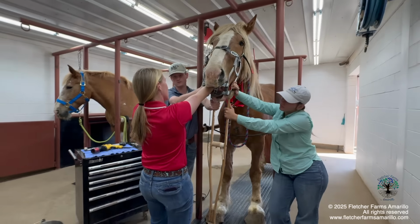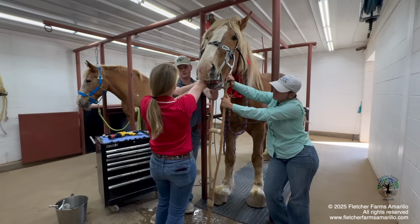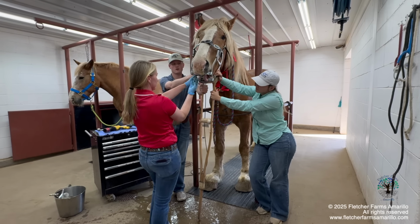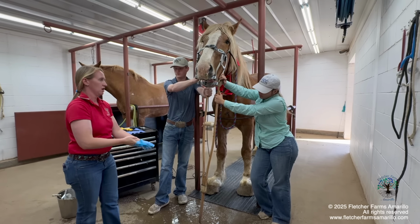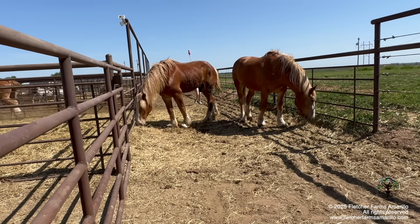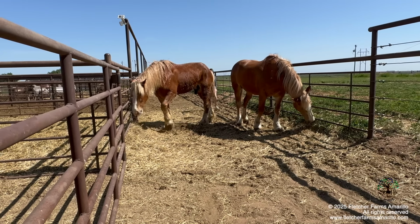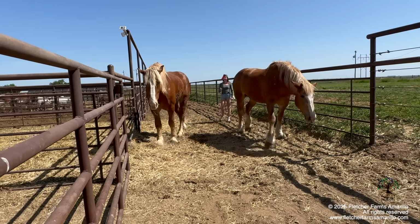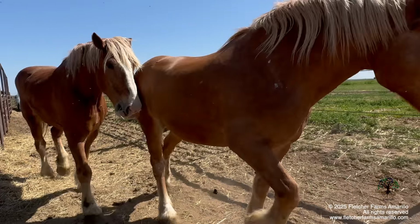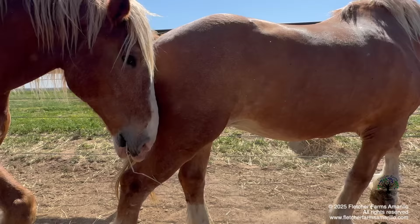So this was Dr. Wagner checking Carter's tooth. The packing did come out and it was healing in nicely, so he got the all clear to start eating hay again. So obviously Caitlin and Carter go everywhere together, so we did bring her along to the vet with us as well. So these two were in the barn for quite some time, so as soon as we got home we did get them turned out with the rest of the herd. So this is Caitlin and Carter joining the herd for the first time.